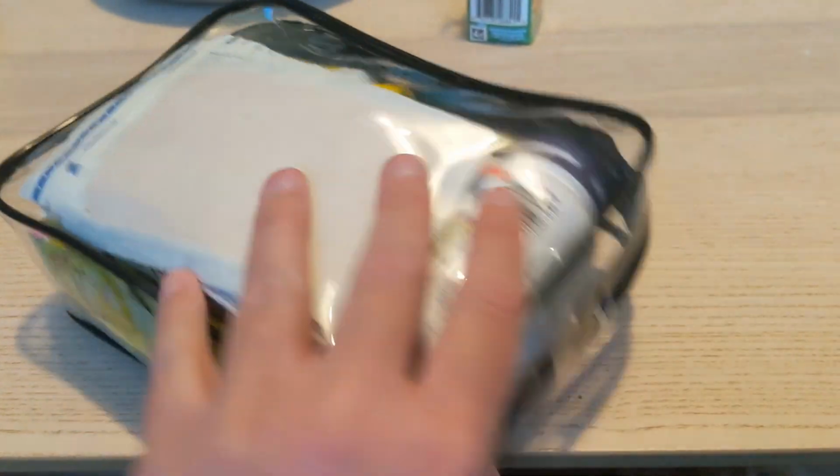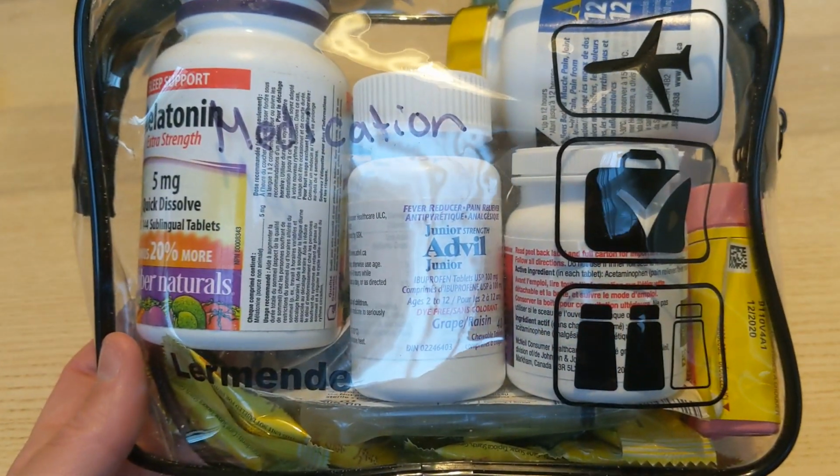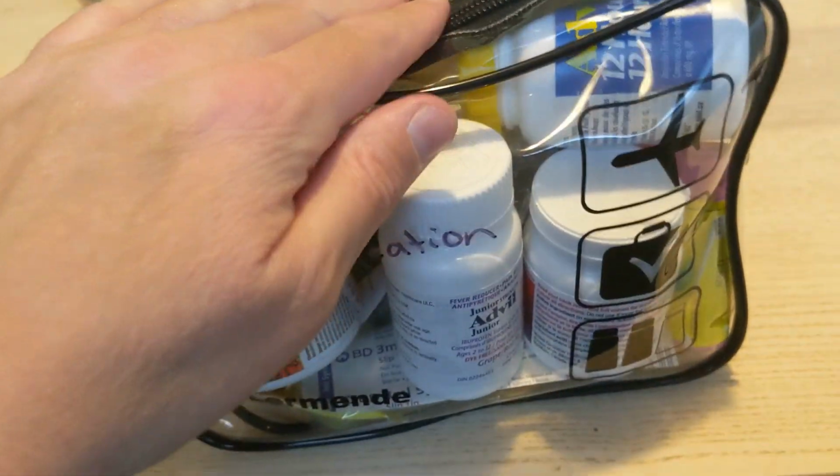We have all the stuff that we need, and then this just stays in my carry-on, so if we need it during the flight or on the cruise, we have it all, and it's super easy to find because I know where all my stuff is.